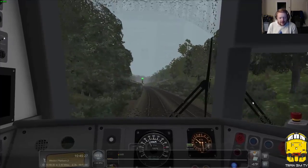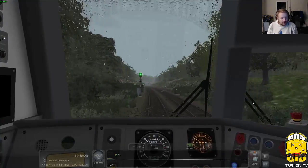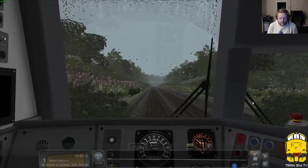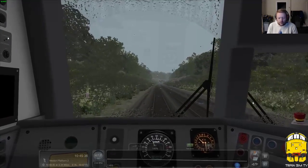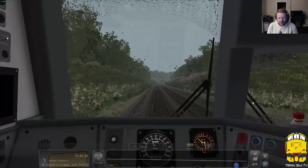Just in a couple of moments' time, we're going to be dropping into Bramhope Tunnel, which is the longest tunnel on the route, about 2 miles long.